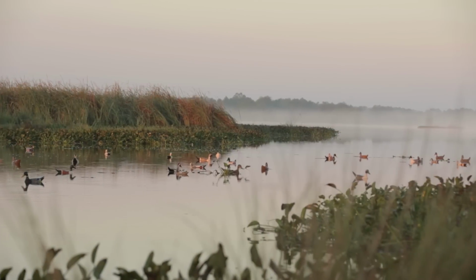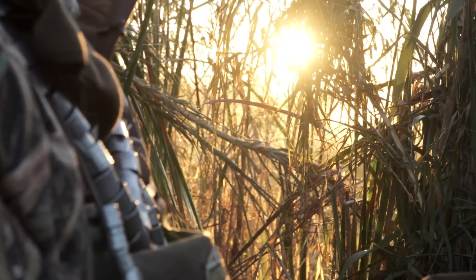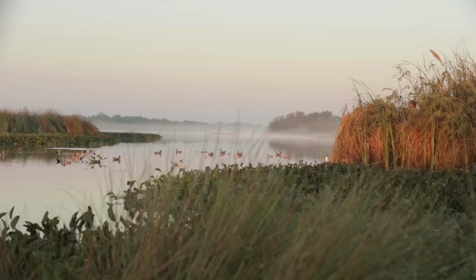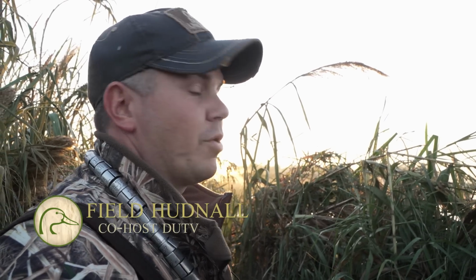It is another beautiful morning in New Orleans, Louisiana. This place is awesome. Awesome people, phenomenal food, and a gorgeous marsh. Hopefully this wind will pick up here in a little bit. We've seen a few ducks mill around, but hey, we're duck hunting in New Orleans, Louisiana.